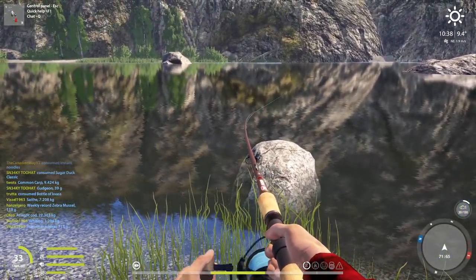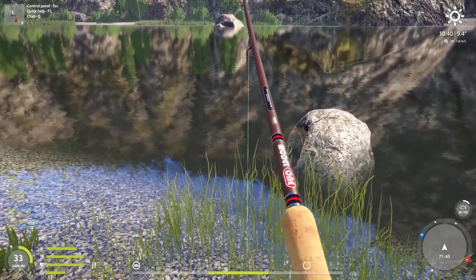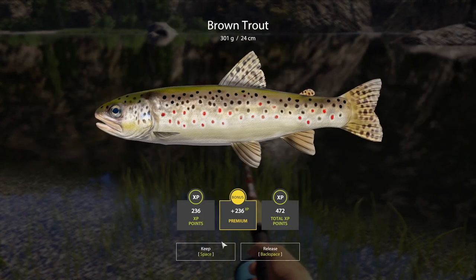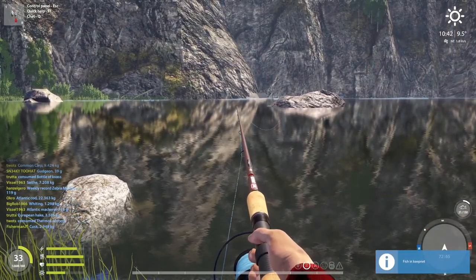All right, the babies are just hitting. They're just hitting. The babies add up to, ooh, there we go. There's our first brown of the episode. You will love to see it. All right, the browns are coming out.